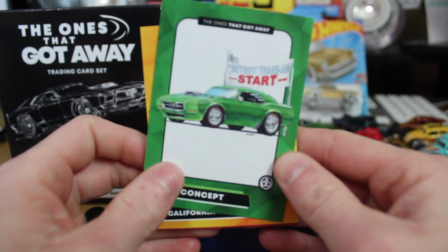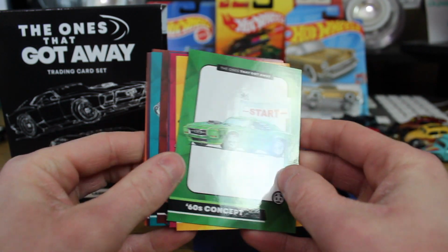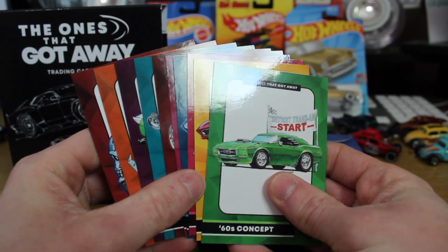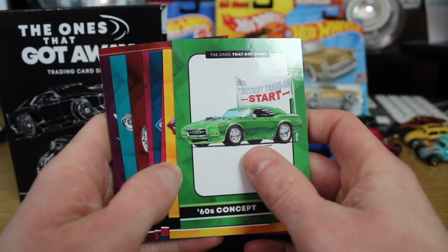A set of 10 super high quality cards. Look at how glossy they are. Crisp, sharp edges and corners. Beautiful artwork.